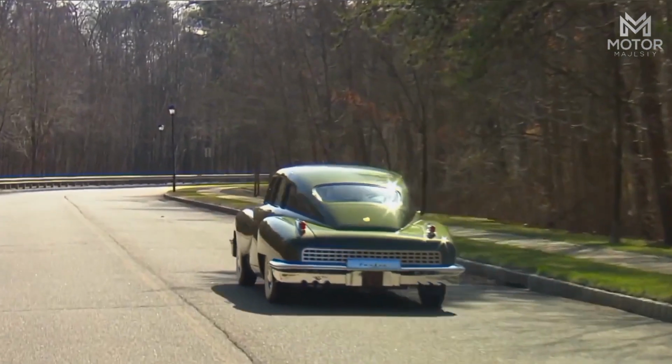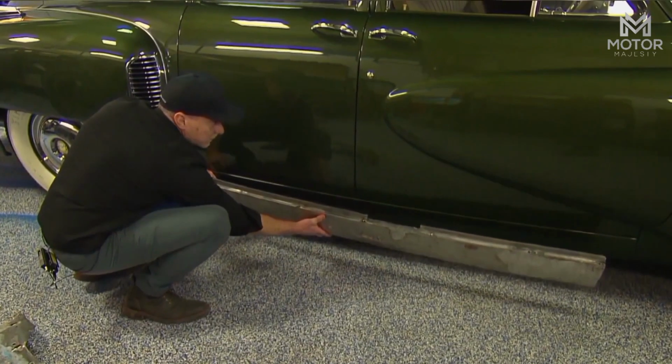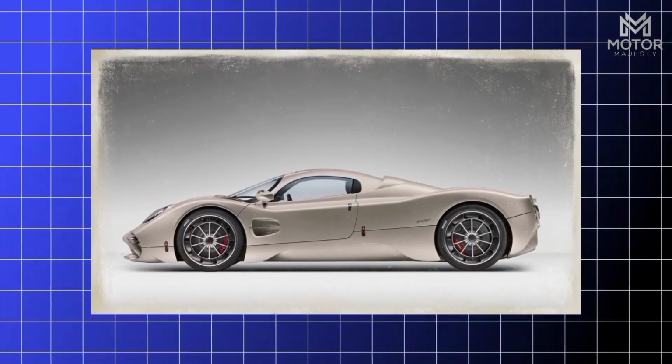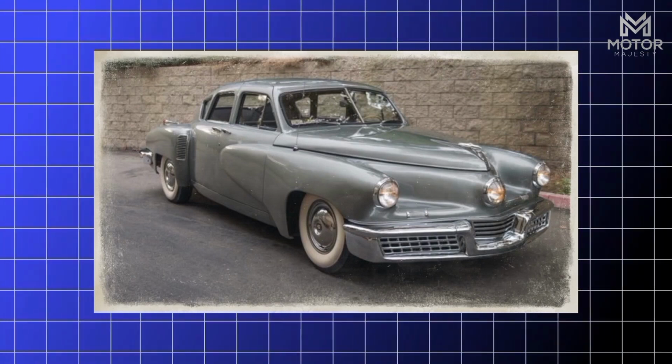And here's a mind-blowing fact. Of the 51 Tuckers built, 47 still exist today. That's a 92% survival rate, unheard of for cars of this era. Maybe Preston Tucker was right about that safety stuff after all.